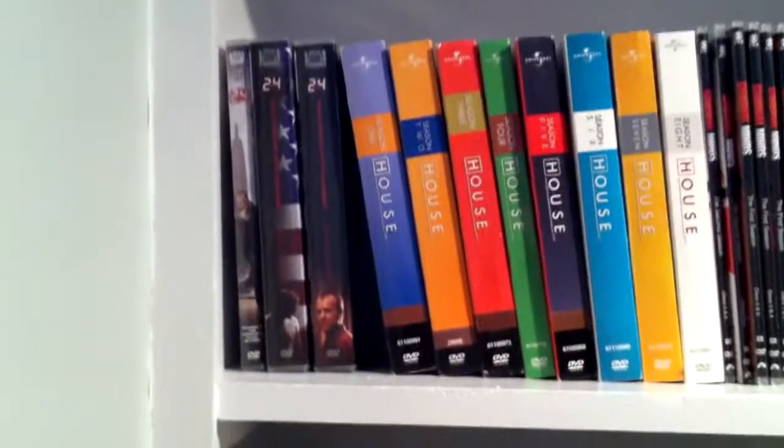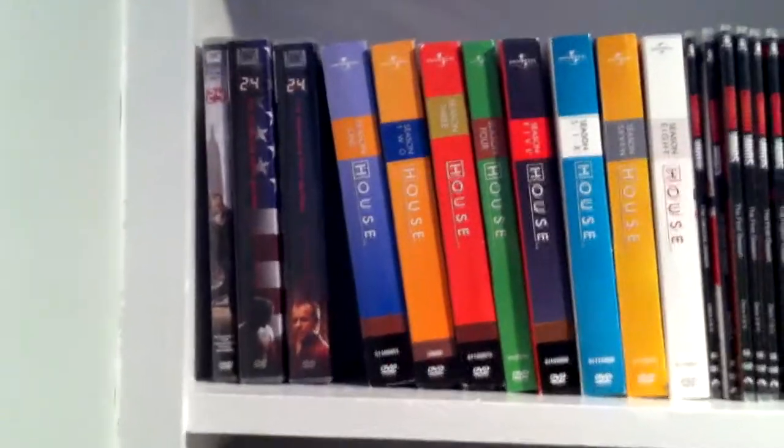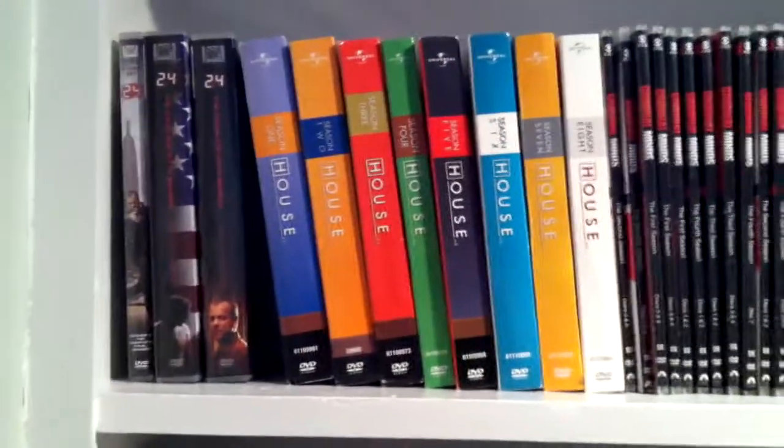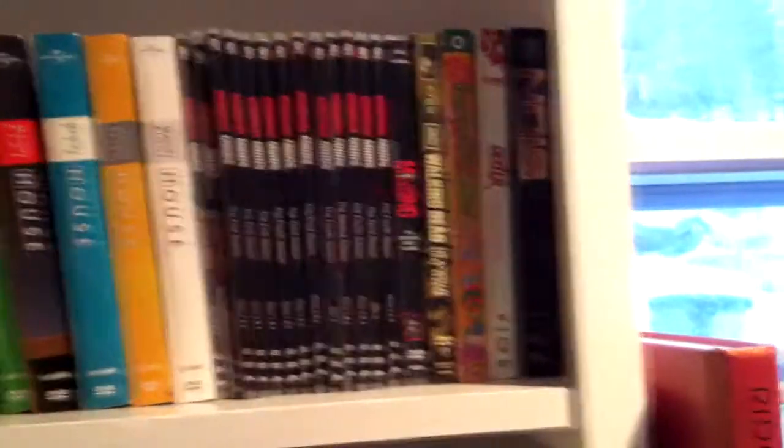We've got 24 on the left. That is my favorite TV show I've ever watched, or one of them, at least. Definitely check that TV show out if you haven't already. House is also really good. I've got every season of that. Criminal Minds is amazing. We've got The Walking Dead, Missing, some other ones that I don't really like.